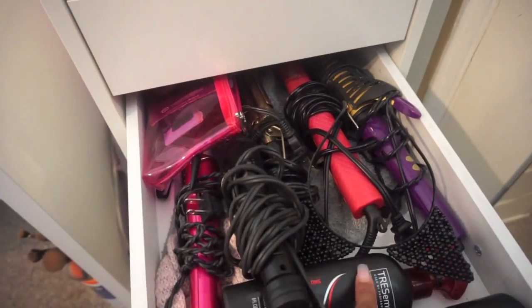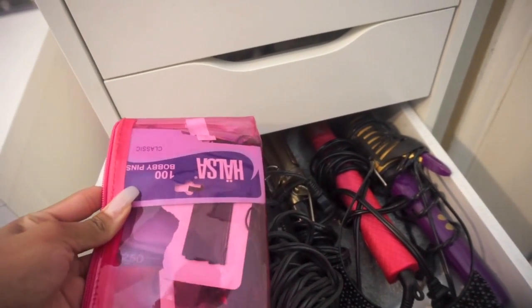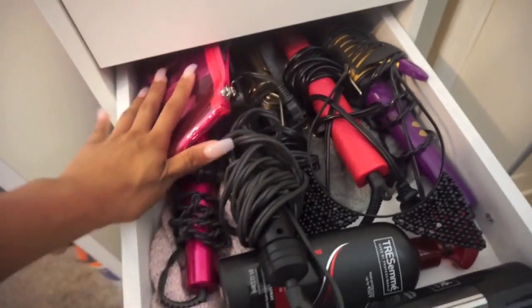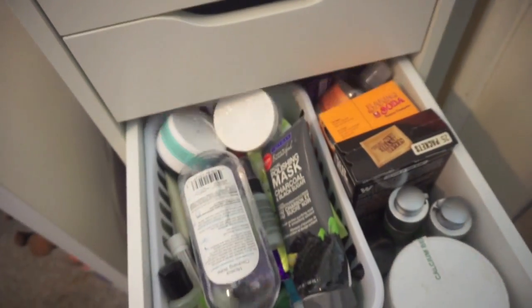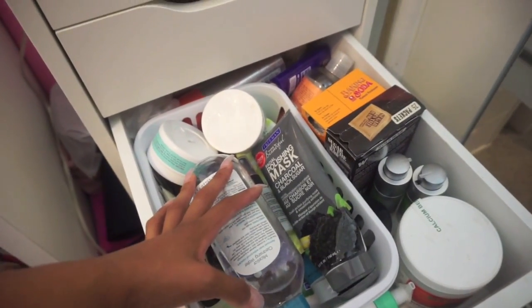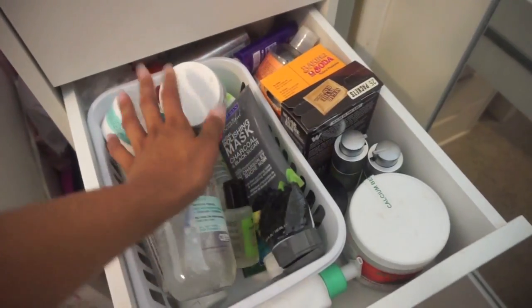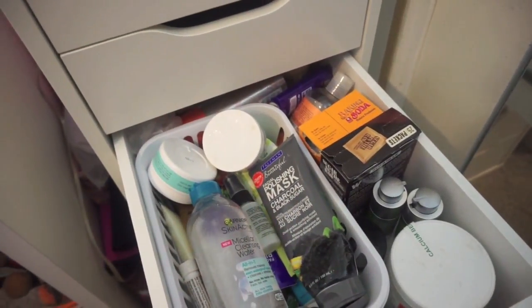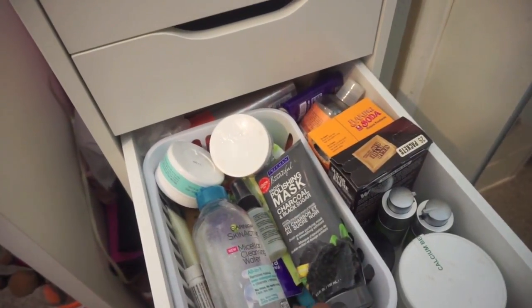These are just all my heat tools. I have bobby pins and little hair ties in here. I have hairspray, my heat protectant, and then this is my face masks and more of my makeup remover, and these are all my face products. I like these bigger drawers down here for the face products. This bin thing was from Walmart as well.